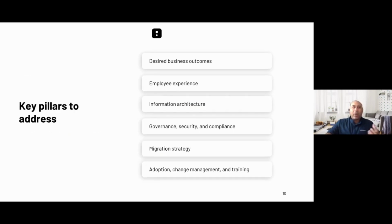Now, when we are chatting with our clients about a migration engagement, or in fact, any engagement, these are the key pillars we break it down to from a high level. We stress that these are all important pillars that are required to be undertaken and considered throughout the entire engagement. And we're going to be talking about this throughout this webinar. The desired business outcomes and employee experience should really drive the information architecture and everything else. Your information architecture, or IA, as you'll hear me call it throughout this webinar, governance, security, and compliance are so much more important with the rise of Copilot as well. If you don't do the upfront proper planning, your Copilot deployment will expose flaws in these areas really, really quickly.